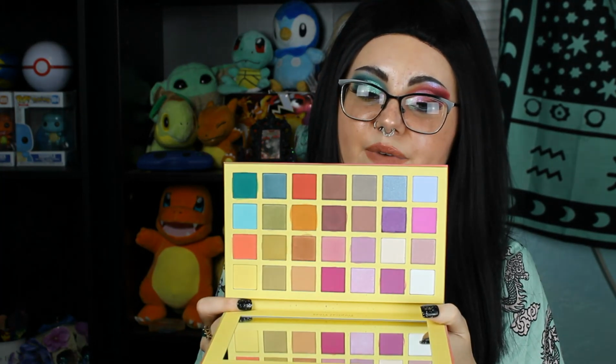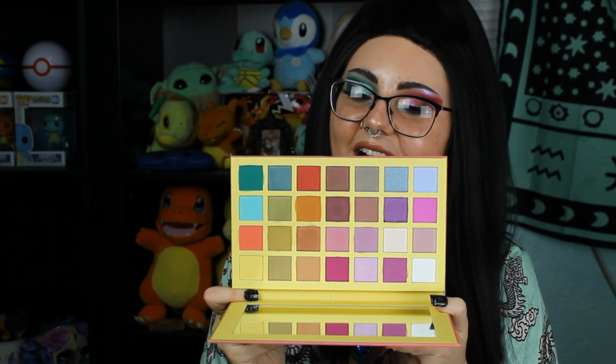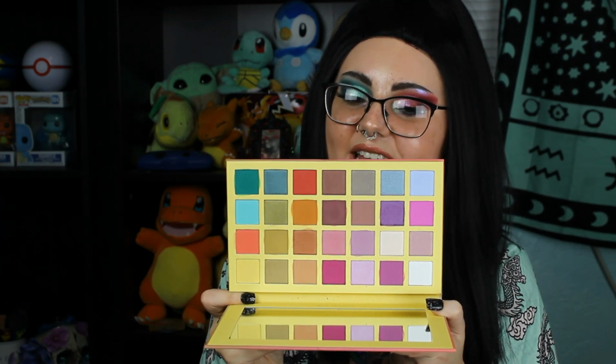Next, I have this Cara Beauty palette. This is the Tropical Vibes eyeshadow palette, and this isn't bad. It's not. It's big, though. It's very big, and I am not huge into big eyeshadow palettes anymore, like I've been saying, so I am going to let somebody else get some love out of this one.